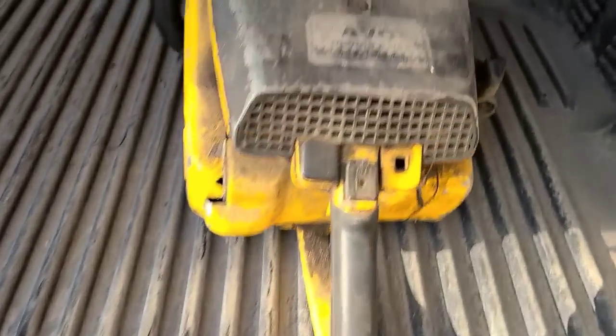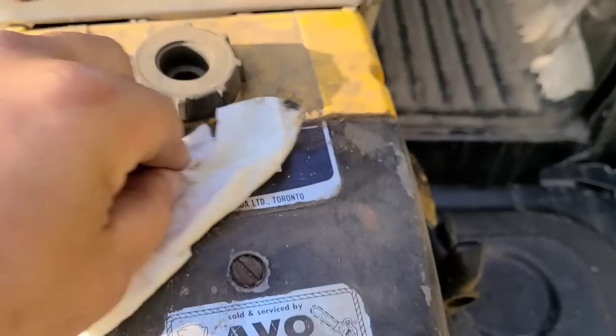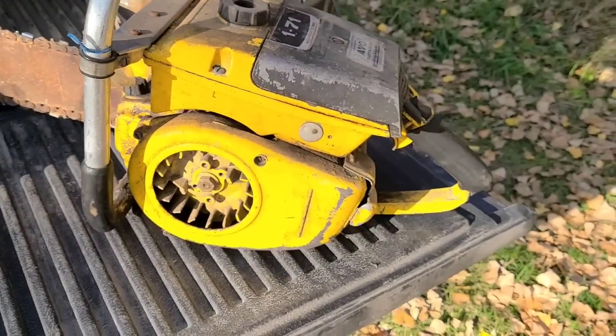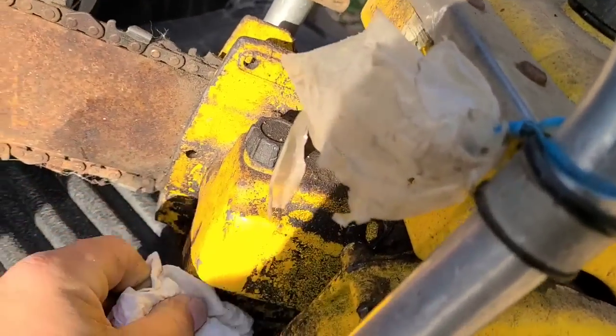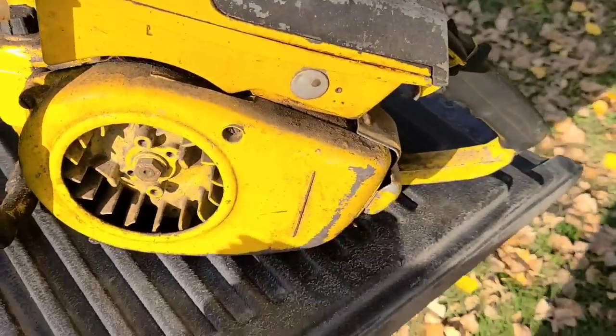Okay, friends. This one over. Now, here's what I came for. McCulloch 171 with an original, what looks like McCulloch bar. And again, friends, look, this thing is mint. These kind of saws didn't get a lot of use here.